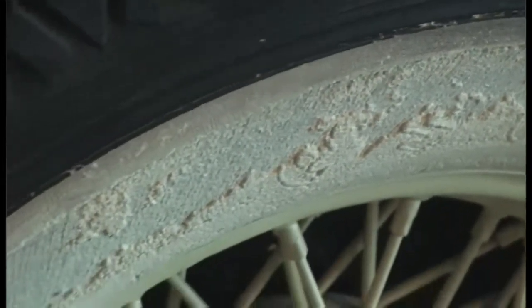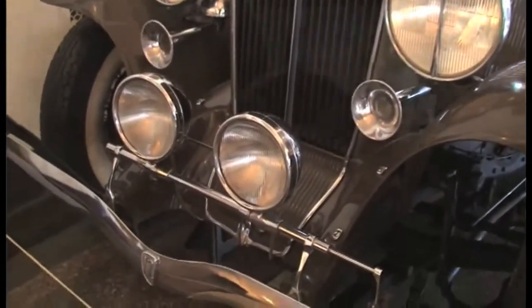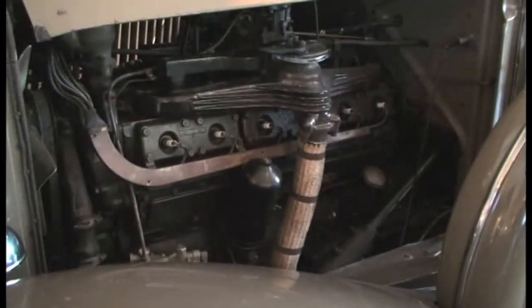And so it definitely shows. This is an unrestored Auburn as it left the factory. Okay, now the history of the car. A fairly well-to-do family must have bought this V12.